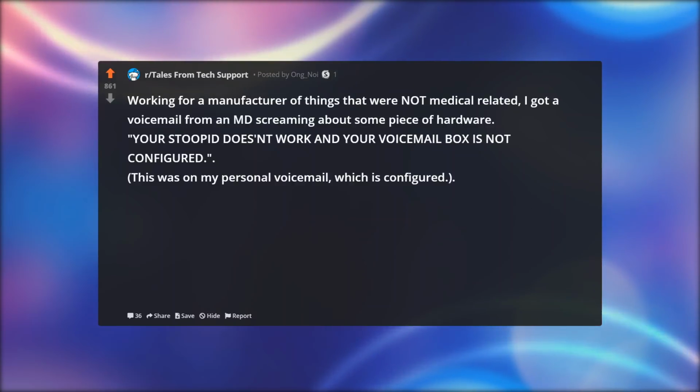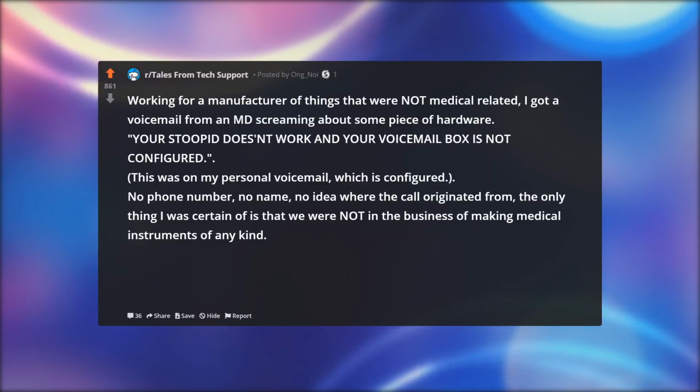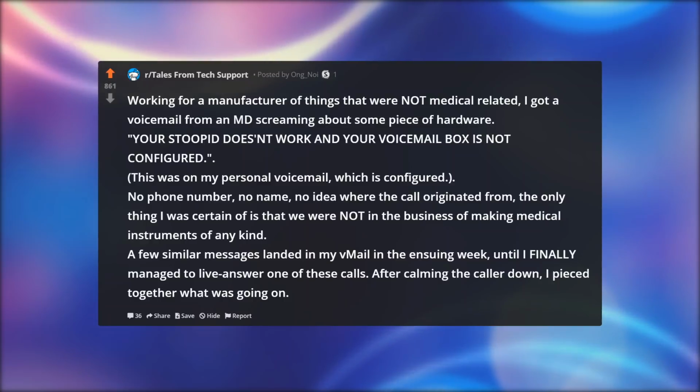This was on my personal voicemail, which is configured. No phone number, no name, no idea where the call originated from. The only thing I was certain of is that we were not in the business of making medical instruments of any kind. A few similar messages landed in my voicemail in the ensuing week, until I finally managed to answer one of these calls. After calming the caller down, I pieced together what was going on.